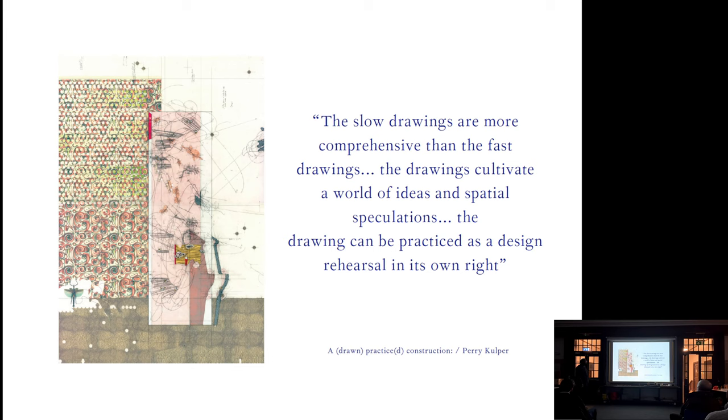And the practice of drawing is really important to me. Perry Kulper says that slow drawings are more comprehensive than fast drawings. The drawings cultivate a world of ideas, spatial speculations. The drawing can be practiced as a design rehearsal in its own right. So the act of drawing is a valid form of architecture, a valid form of experiencing design.